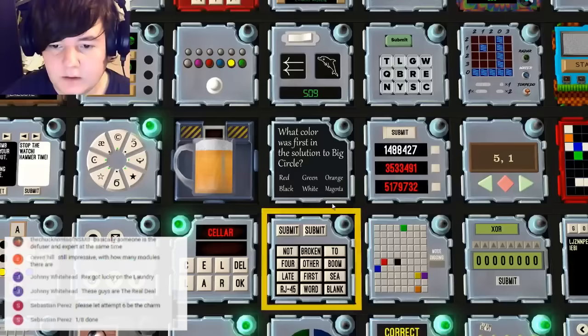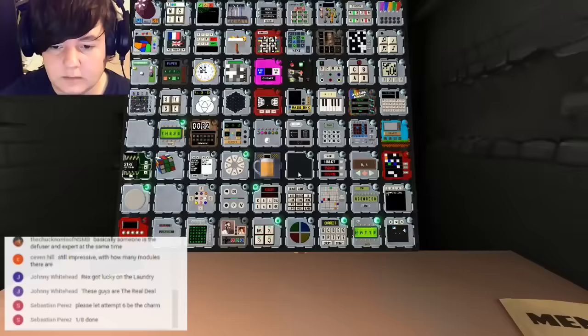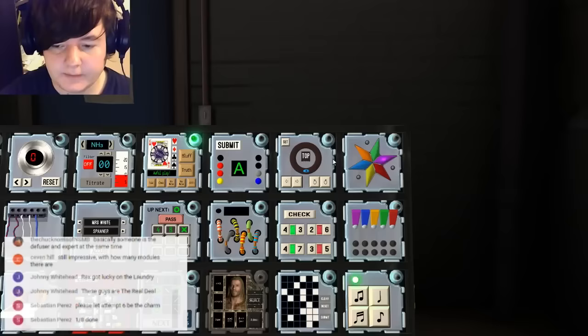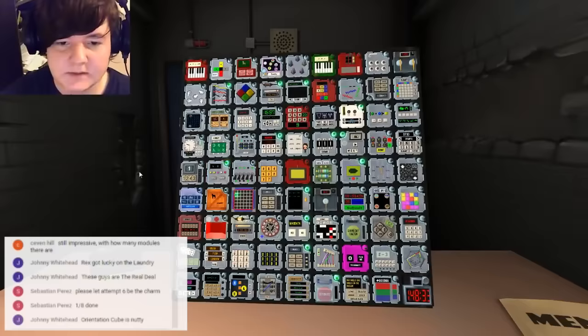First color in big circle, please. Was red. Thank you. What did you have, Rex? Orientation. Cool, yeah. Counterclockwise set. Thank you. Stage 23 is a 9. Do we want to double check any big keys stuff? Orientation cube is done, yep.